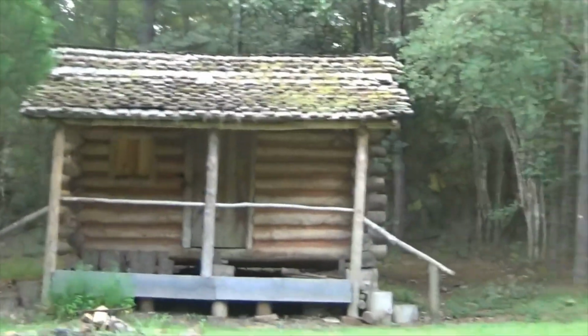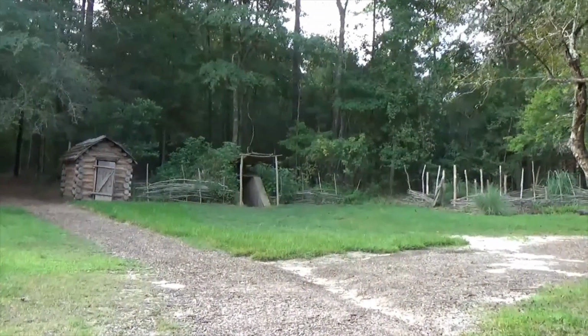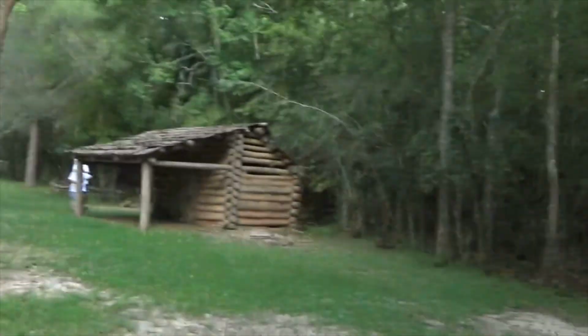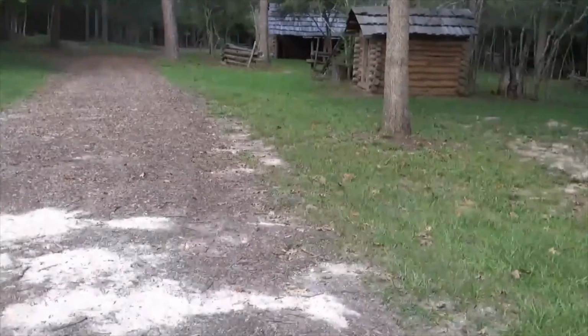Here's an old cabin, somebody's house. Here's a bunch of little cabins. Those are like shelter, maybe storage. Yeah. There's an old garden. Here's some old houses again, or barns. I'm not sure what all this is. So we're going to go walk around and take a look.